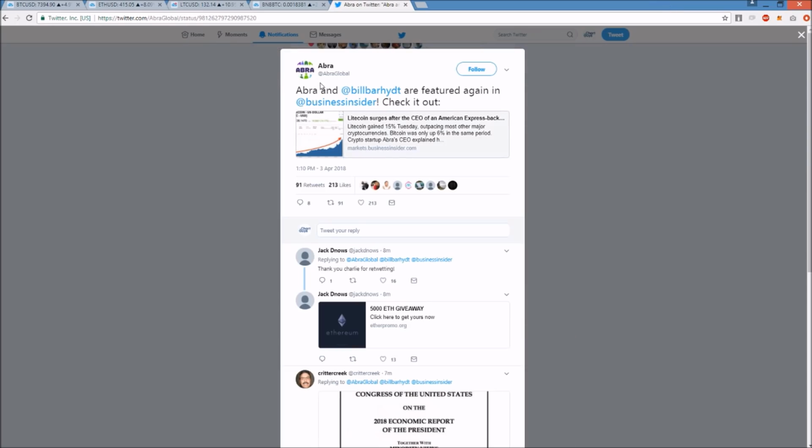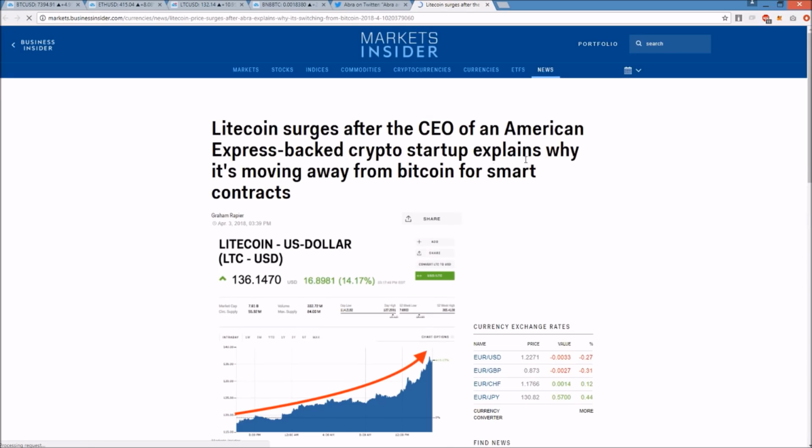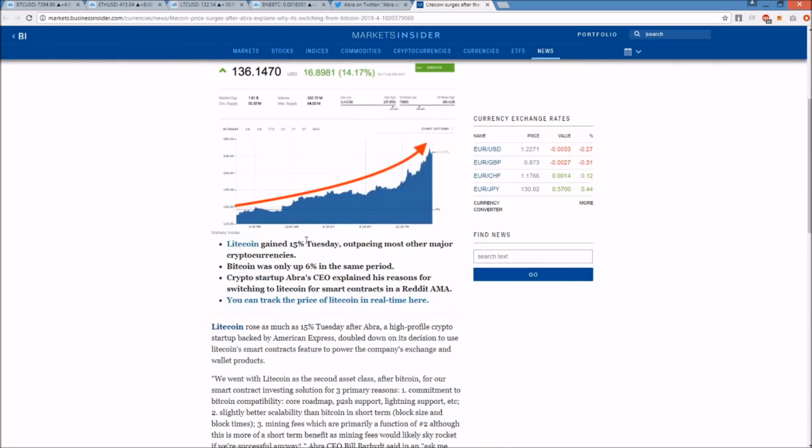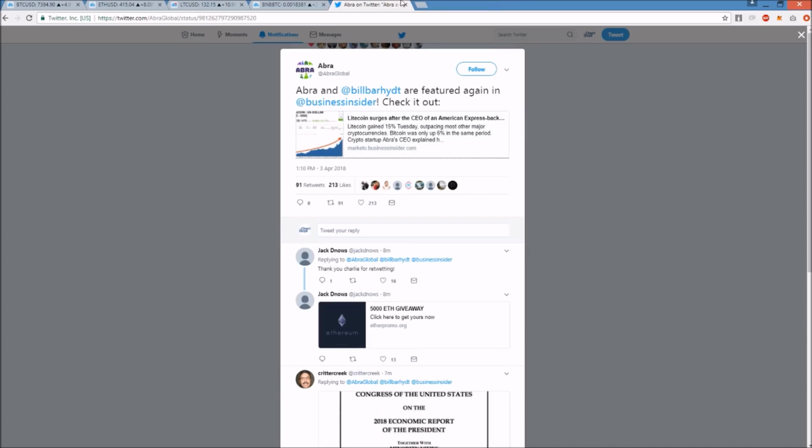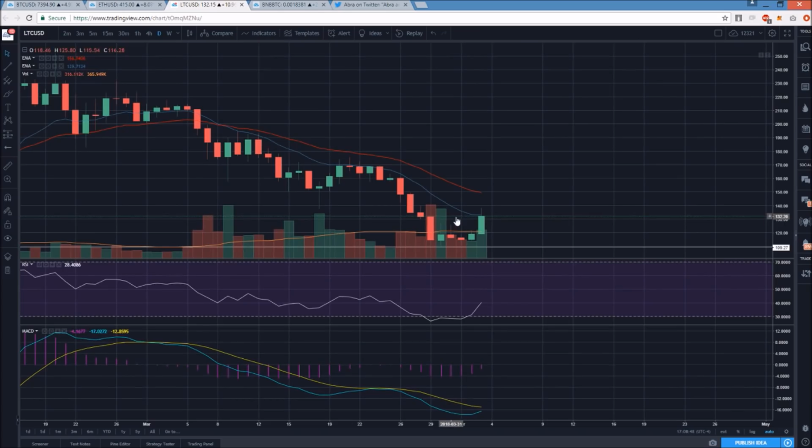So here it is on Twitter. Abra. Litecoin surges after the CEO of an American Express-backed company chose Litecoin, moving away from Bitcoin for smart contracts. Litecoin smart contracts. So that was definitely a catalyst as well. But the bottom line is Litecoin is in full control of the bulls.